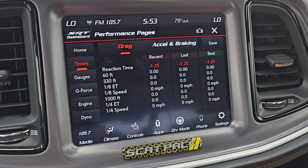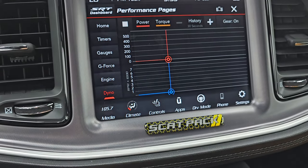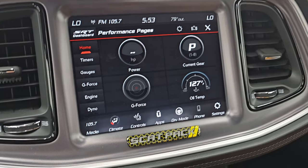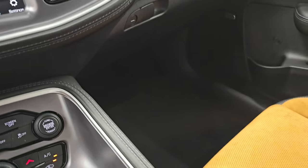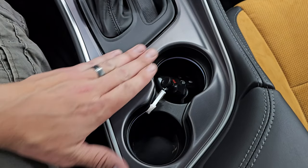Here are your timers, your gauges, your G-Force, engine, and dyno, and the home screen. You can change those widgets out on those performance pages. So a lot of really cool stuff that you can do with this radio. And the passenger side, you can see the automatic transmission there. The center console is in nice shape. There's no dents or anything on that center console.